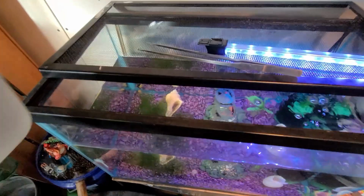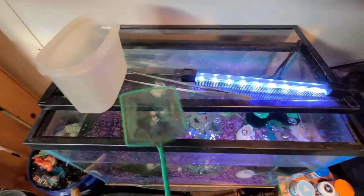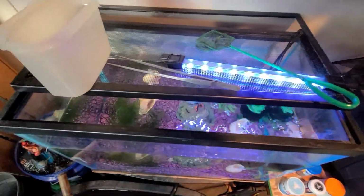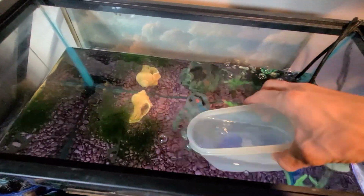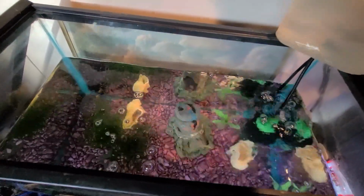I don't need to acclimate them because the water temperature is the same, and I know I have clean water, so I can just drop them right in. Going to be using my little Tupperware transfer tub and a little net, because that's all I need for these fish. I want to get this lid off here so I have full access. Okay, I'm going to get some water in here. That's plenty. Set that to the side.